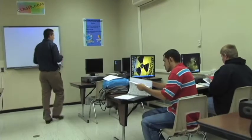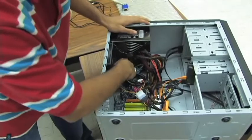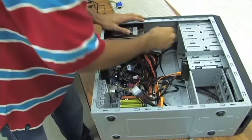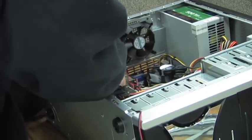Our first year students, they come in pretty much with no knowledge of the computer. We teach them all the parts of the computer, how to repair a computer, how to troubleshoot. By the second and third year, it's more advanced troubleshooting and getting into different types of networking, whether it's working with switches or creating networks or working with a server.